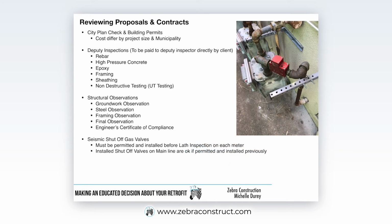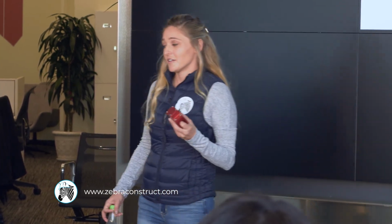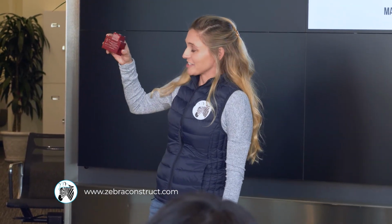Any project with a valuation over $10,000, which is definitely going to be any retrofit, needs to have seismic shutoff valves installed and permitted. So sometimes people's handyman will do them and not permit them. Or a plumber will do them and not permit them. We can definitely help you with this if that's the issue, but we recommend not installing them until concrete is installed or poured. And the reason for that is any shaking of the building is going to shut the gas off to the tenant's unit.